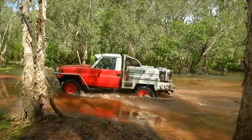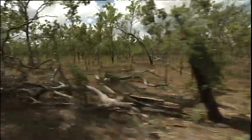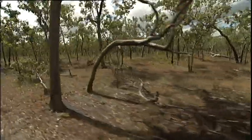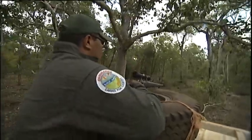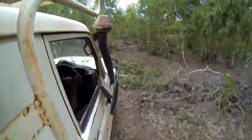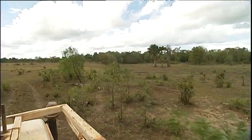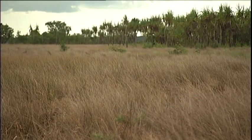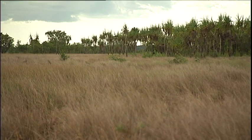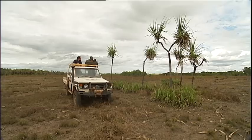Closer to the plain, the terrain starts to change. Fallen trees show the damage from powerful cyclones that swept through earlier this year. The dirt road is tight and claustrophobic, before opening up to huge open spaces. Almost immediately, a buffalo herd is spotted in the distance.